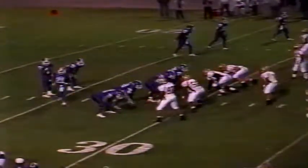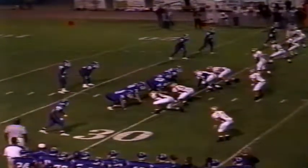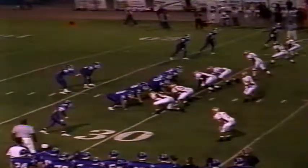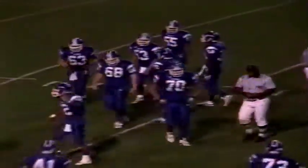Lebanon is going to go trips left, split receiver on the right, and that is Maynard, who is on the line of scrimmage. Matthew Maynard fakes it inside and it drops. And he's lucky to get back on the football. They were trying to fake it inside and let Matthew follow the back up in the hole. The ball came loose, and Verge is right there for Riverdale. So Lebanon with a very unimpressive 3 and out.